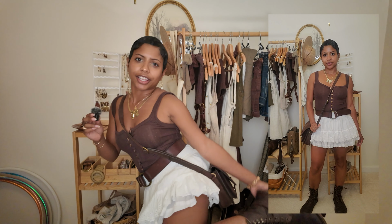And then I've got this really cute leather equestrian looking bag. And then also my little brown prairie boots I'm wearing for this outfit. This outfit came out really good. I'm actually really surprised with how good it turned out.